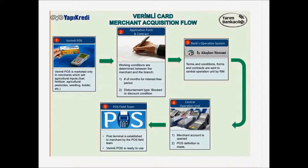And let's see how we acquire merchants and set MPOS at the merchant shop. Just the same as the card application, first the merchant fills the application form and signs the contract. For the working conditions, the relationship manager in the branch has to determine two conditions first with the merchant. First is the number of months for the interest-free period.